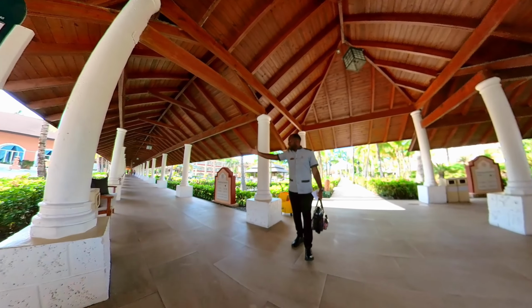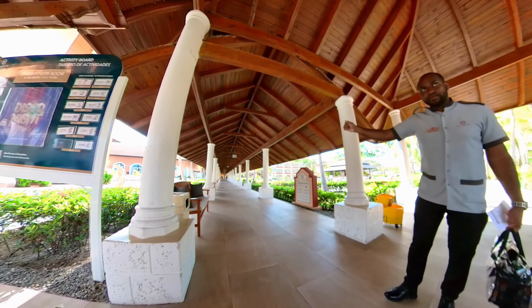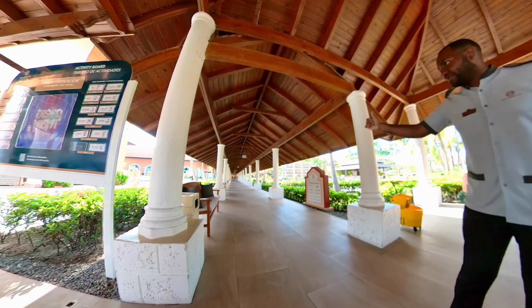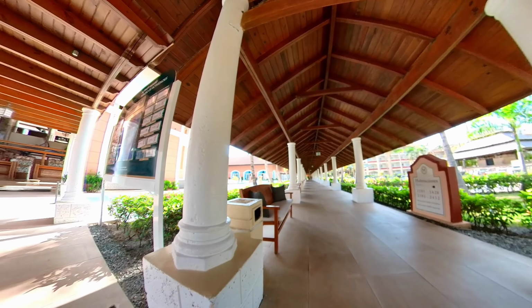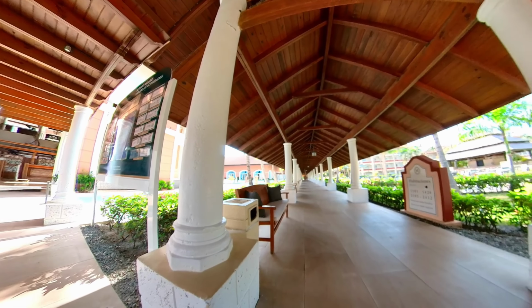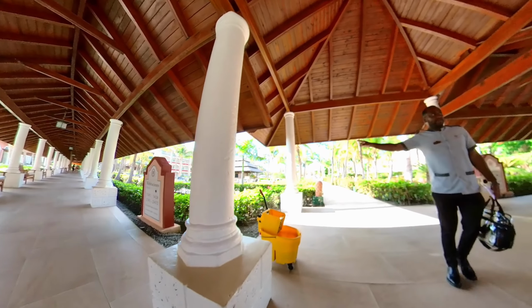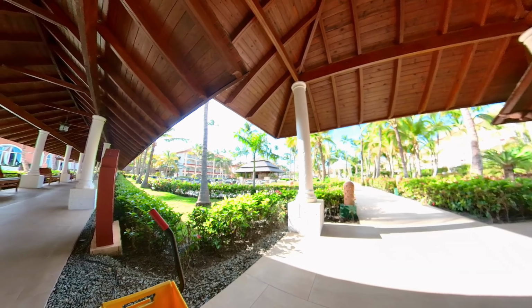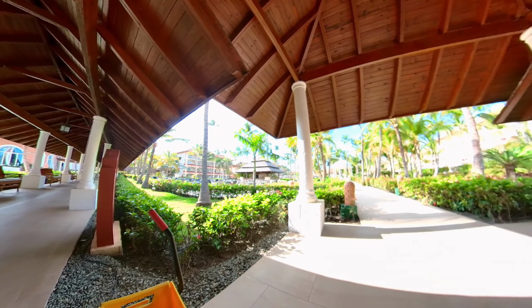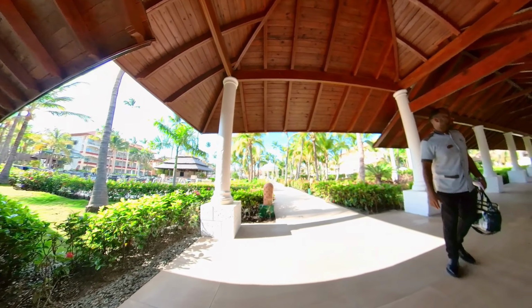We also have the main buffet, that big one over there, entrance on the left. Open for breakfast from 7 a.m. to 10, lunch 12:30 to 3, and dinner 6:30 to 10. We also have live music at the plaza at 7 p.m. So that's a good spot for you to listen to good music. We have the bar right there.